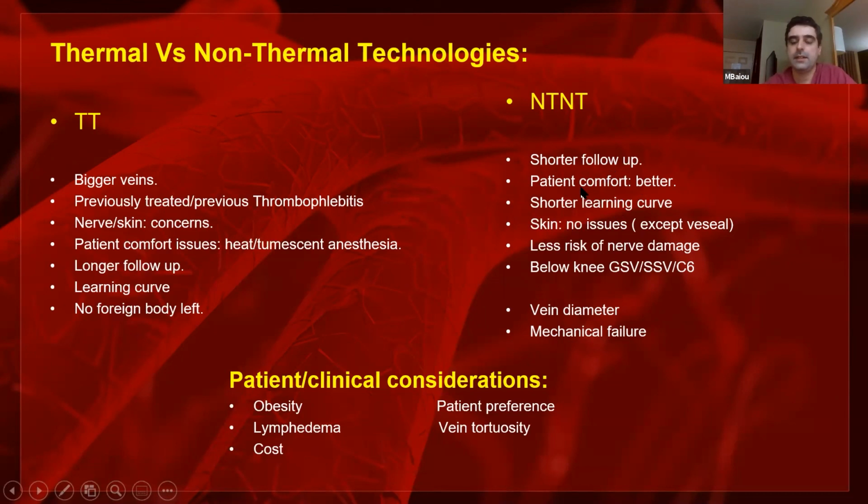There is less post-operative pain, and usually there's less skin side effects, except with VenaSeal, where you might see a little thrombophlebitis and a little bit of local allergic reaction, but that usually can be managed symptomatically. There is less risk of nerve damage, and non-thermal technologies might be good for below knee GSV and SSVs. Dr. Almeida, in a case report, reported using MOCA treating C6 patients using retrograde access.